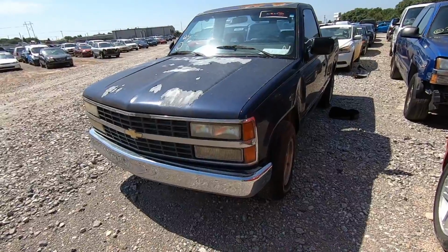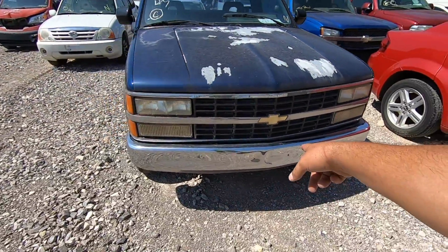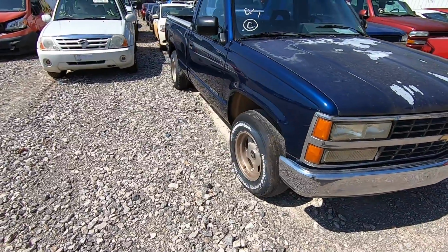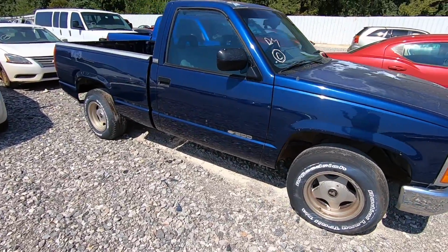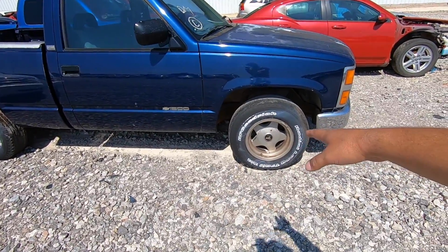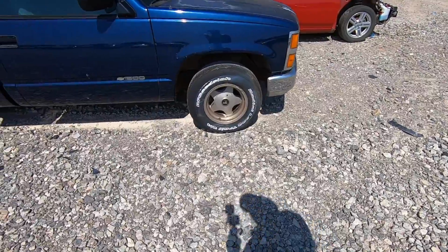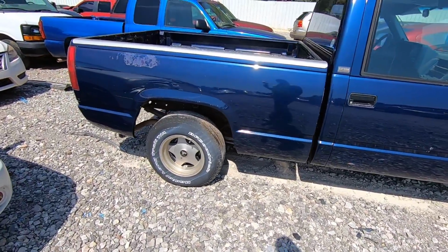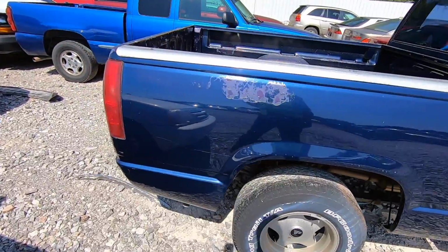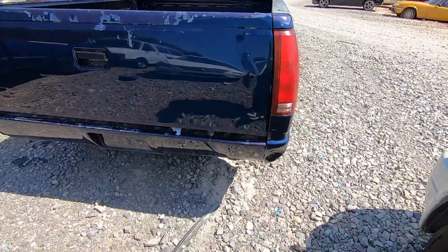Here's one that I don't know why it's here. It's a 93 Chevy. It says front end damage. I see a little tiny ding in the bumper there. The paint's obviously trash on this. It's got your old school progressive rims. You guys remember those 5-star progressive rims? Well, that takes me back. So it's a Chevy 1500 Cheyenne. Dry rotted tires. Messed up tailgate.